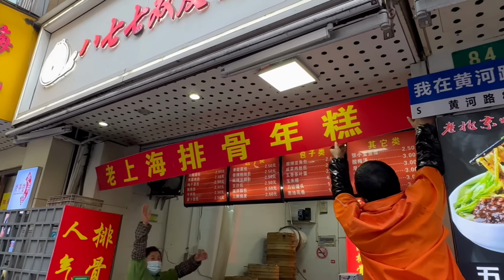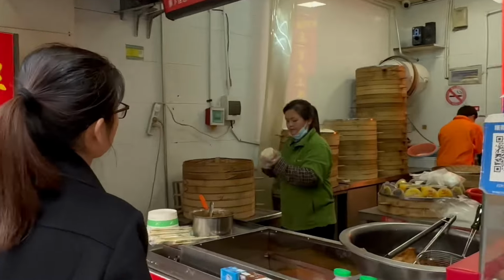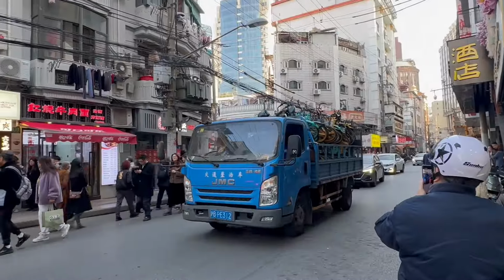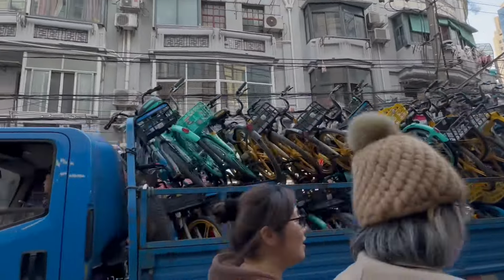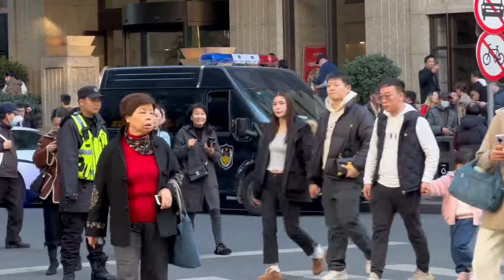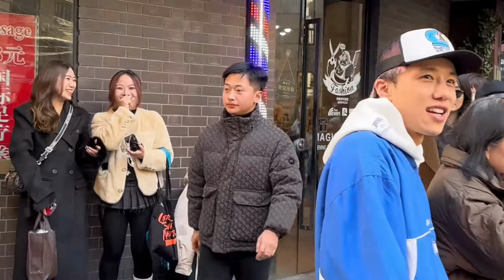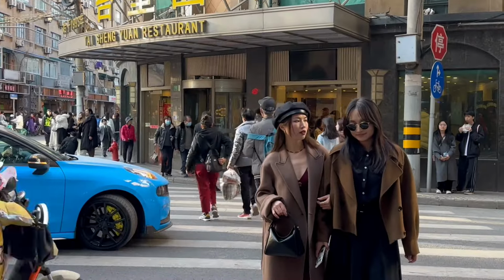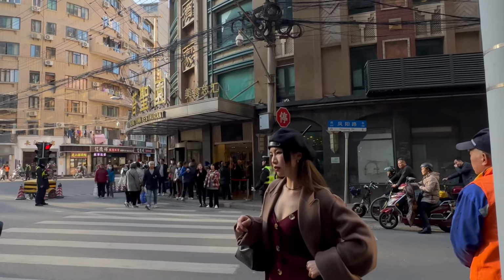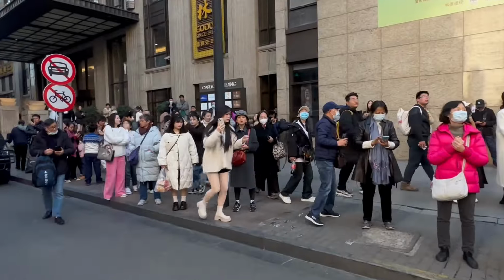So everybody's getting on the trend. They're putting up their new sign. Now they sell Lao Shanghai Pai Gu Nian Gao. So these shared bikes have become a headache for the city. Look, they're moving them. These were all probably illegally parked. This is madness over here.